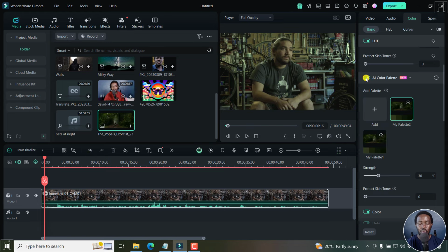Really depends on what look you're looking for. Instead of doing a lot of color correction, you can just use a look you can always be using. If you use the same lighting, same setup, just create your own color palette and then just be using it for all your videos. It's going to save you a ton of time.